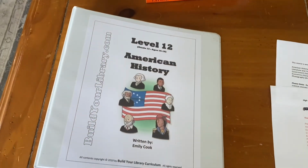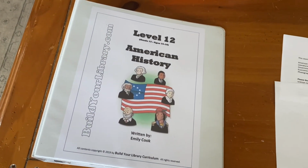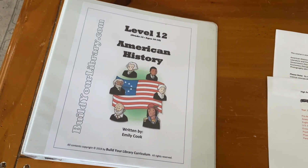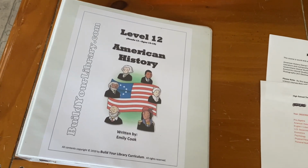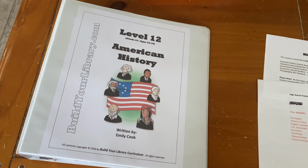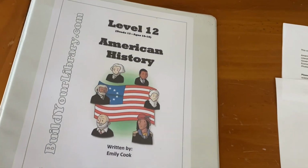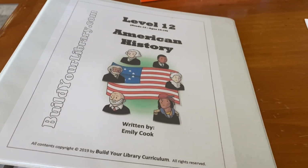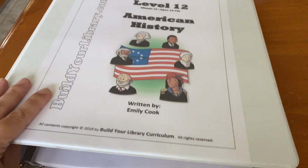So this is what Build Your Library level 12 looks like. It comes to you on a PDF with lesson plans, and I will link her website down below so you can go and look at exactly what lesson plans look like. I kind of do my own thing when I'm doing the lesson plans because, like I said, we like to do things our own way. So I will show you what I do.